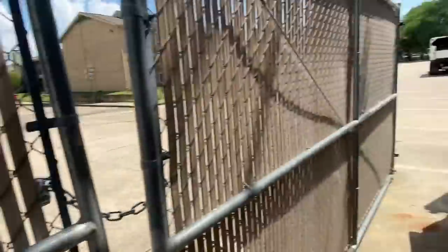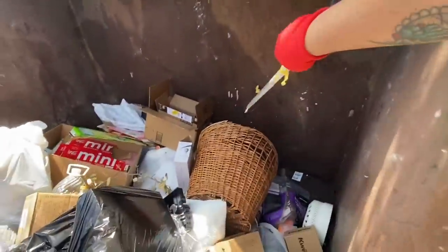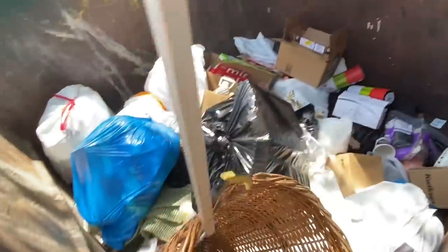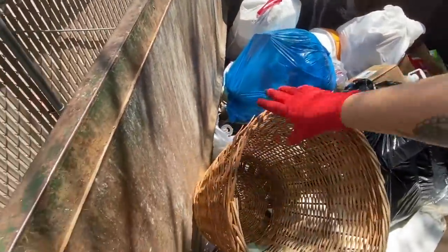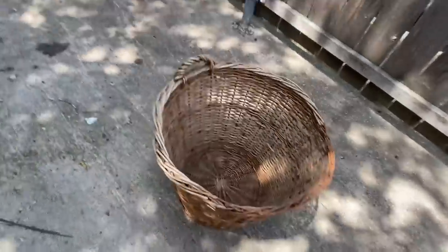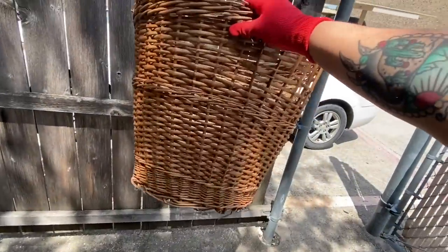That's awesome. Okay, I made one last stop, and I found a cool wicker basket. I'm about to get out. It is missing one handle, but I actually really like it, to throw blankets in and stuff. It's a cute wicker basket, and I don't care that it's missing a handle. Quick last stop, and we got a cool wicker basket.